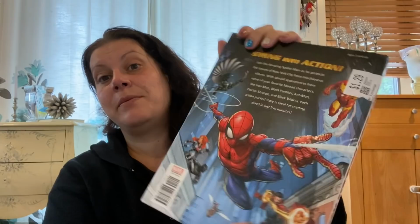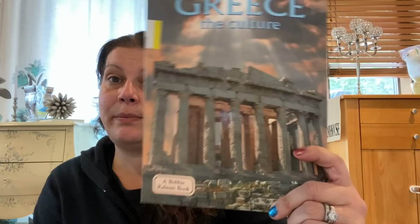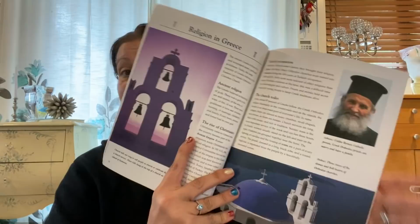Then I got this. I thought this would be just awesome to read to him. $1.29. This was in the kids book section. Greece the Culture, a Bobby Kalman book. And these come in all of these countries as well. They just happen to have Greece. And I thought this would be a really great read, because he loves learning about Greece, and he's really enjoying Greek mythology right now. So this is awesome. He's gonna love hearing about this. It even has religion, which he'll be chock full of when he starts Sunday school in the fall.